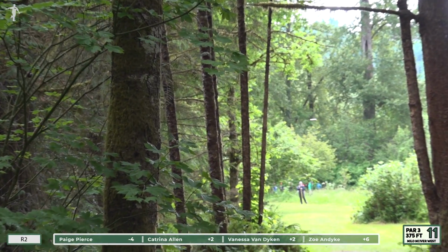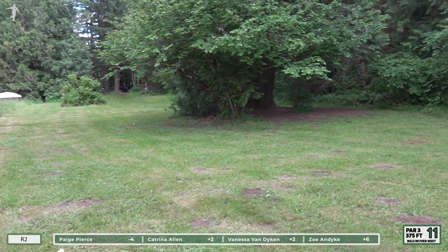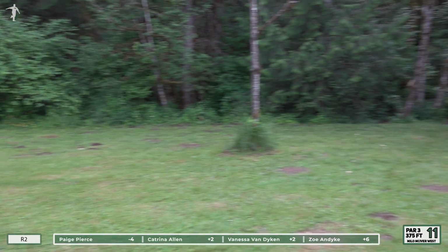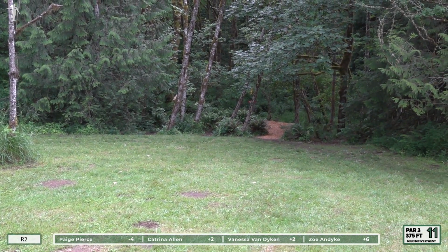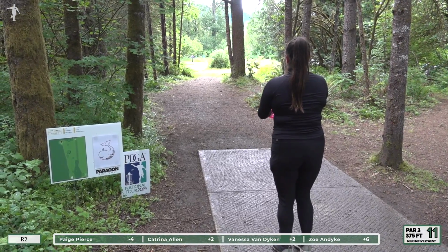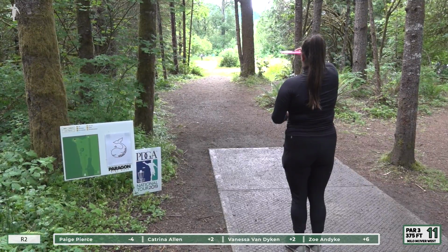Now, I noticed you threw a slower speed disc there. Tell me about that. Yeah, in years past, I was just coming up left, like you said, danger zone over there with that tall pine and all the bushes. And if you get left, you can't really get up and down. So I'm just trying to go putter straight and avoid that. Well done. Thank you.